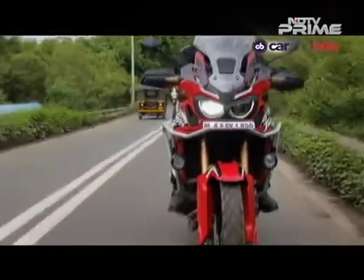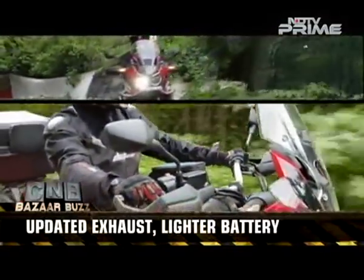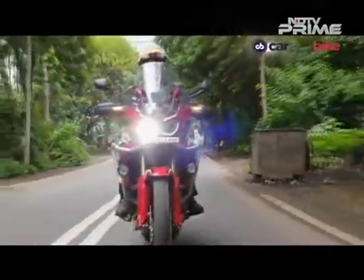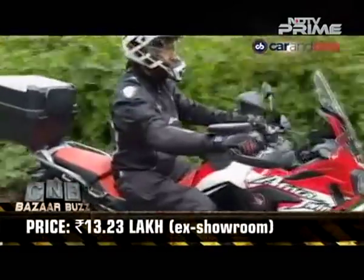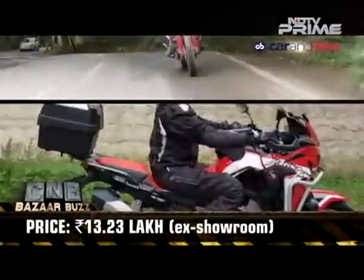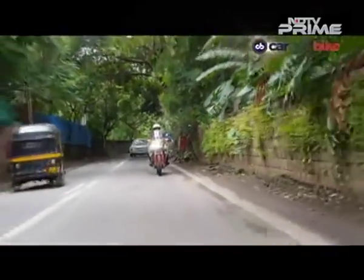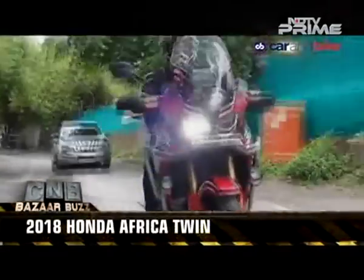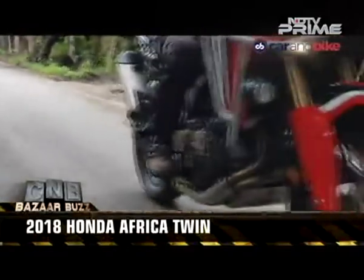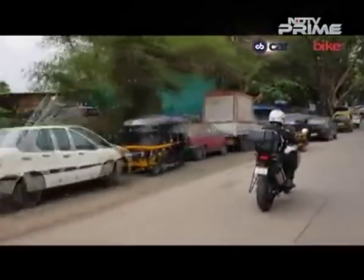It may not be the most powerful in its class, but the way the Honda Africa Twin behaves on the road and off it is immediately likable. Priced at over 13 lakh rupees ex-showroom, it's not exactly affordable, but it does offer a unique experience with its automatic transmission and impressive off-road capability. With the updated electronics and rider aids, it's just a case of a good adventure bike getting even better. And it's more than enough reason to take a closer look, especially if you're in the market for a middleweight adventure bike.